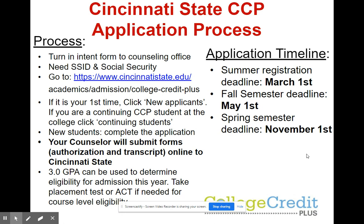The next several slides include information about how to apply to the local colleges that our students typically take courses through. I'm not going to go over those slides in depth because it's a lot of information, but we will pause and show you each slide so you can read through that.